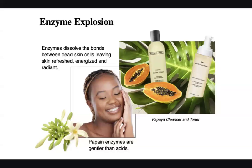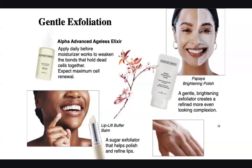The cleanser also helps improve circulation in the face. The toner is alcohol free and it finishes the cleansing process. It helps to remove dead skin cells, and they both smell amazing. So enzymes in general, they help dissolve the bonds between dead skin cells and they leave skin refreshed, energized, and radiant. So, as opposed to very harsh exfoliation, now the trend is gentle exfoliation.